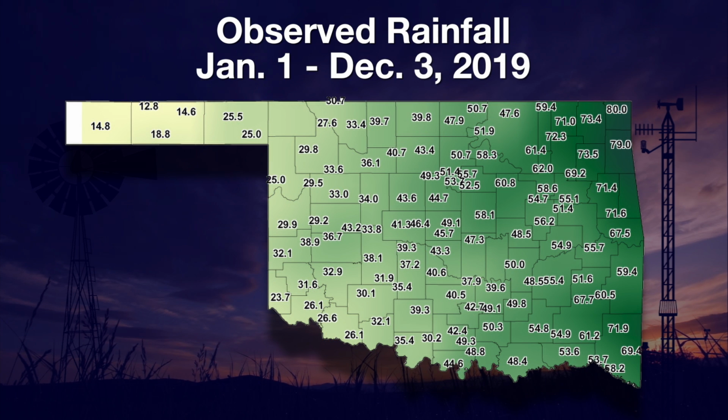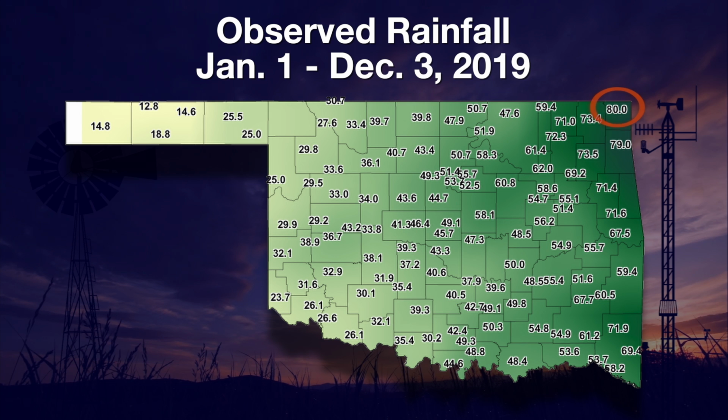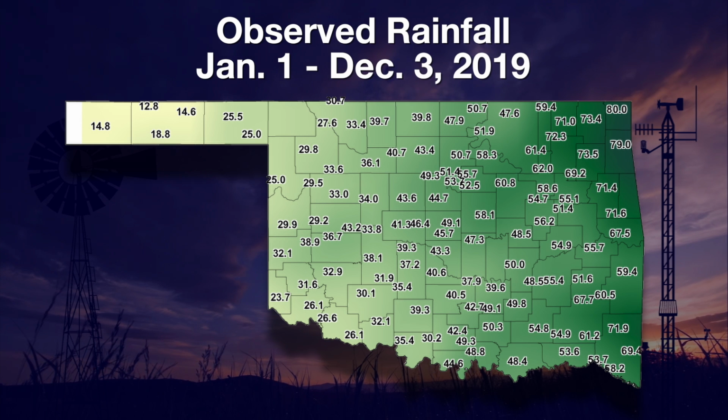Now we've talked about the dry, let's talk about the wet. This is the year-to-date rainfall from the Oklahoma Mesonet. Look up in far northeastern Oklahoma. 80 inches at Miami is the wettest calendar year for that city they've ever seen, with 3 weeks left to go even. They beat the previous record by more than 13 inches, which is absolutely shattering that record.